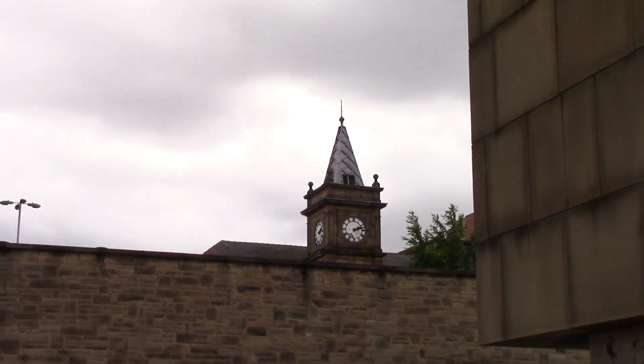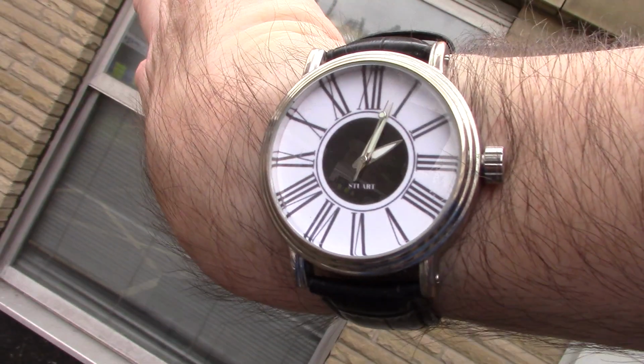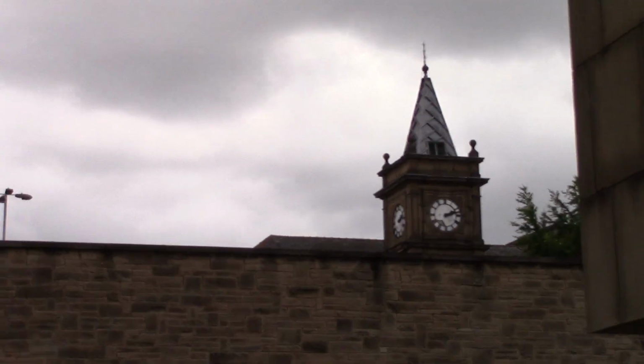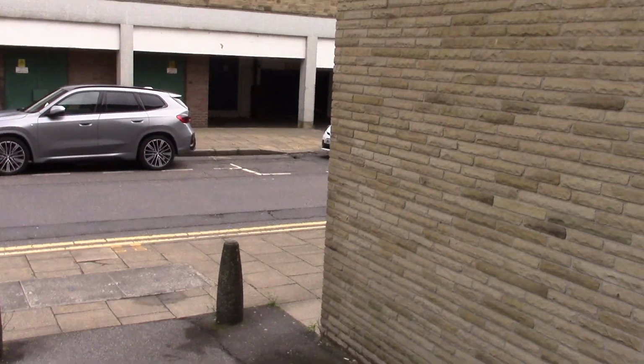Going absolutely fine last week. It's losing a bit of time. It's just after 2 o'clock. It's a little bit fast. It's 2:05 at the moment, and that says nearly 4:15 on that.